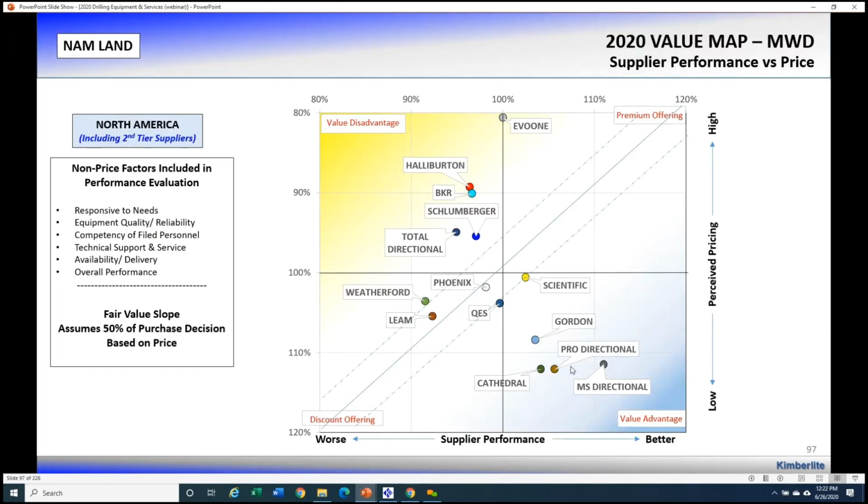If you open it up to some of the smaller and mid-tier suppliers for MWD, you would notice that MS Directional, Pro Directional, Cathedral, and Gordon also plot as being value advantage suppliers. There's Evolution 1 here, EVO 1's up here on the map. If I were to take this x-axis and just focus on equipment quality and reliability, EVO 1 would move far over to the right, because that's really one of their strengths, being able to handle high levels of reliability. And so again, you can see that there's quite a bit of variance in the competitive positioning of these various suppliers.